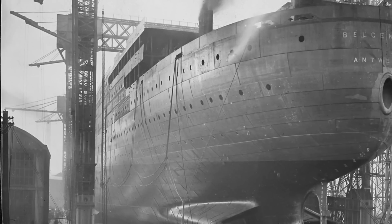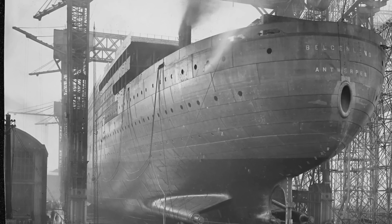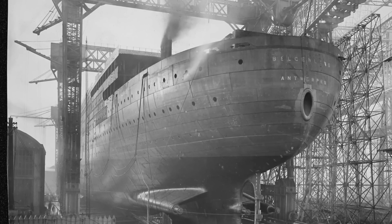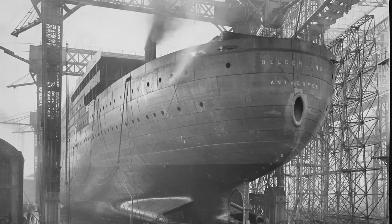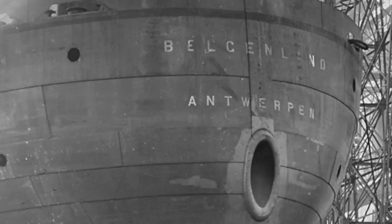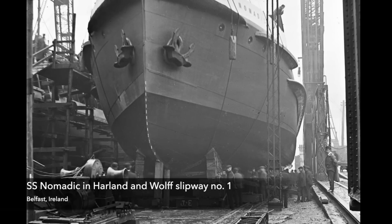Construction on Belgenland, however, was briefly paused. But the ship was nearly ready for launch by this time, and construction resumed shortly after the pause. The ship was ultimately launched on New Year's Eve in 1914, in the midst of war and global uncertainty. Belgenland's launch was noteworthy and timely. Not so much because of the ship itself, but rather her name, which was a tribute to Belgium, and her port of registry painted on the stern, Antwerp. Belgium's major port city, Antwerp, had fallen to the Germans only 2 months prior. But Belgenland's launch was mainly to free up her slipway and make room for new construction.